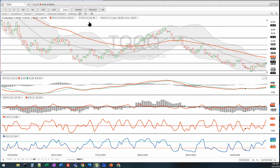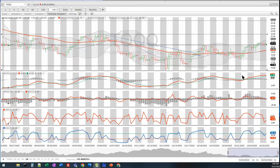So that's the daily. Let's zoom in a little bit and go to the 195 minute, which is the half day. What you see here, the gray bars, represent the pre-market trading on the half day 195-minute view. And as you see here, look at the MACD, it is firmly up right here, firmly above the zero line. That is key. So the 195 minute is firmly up.